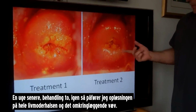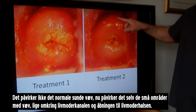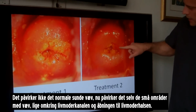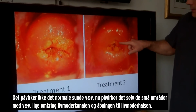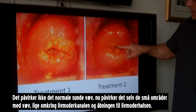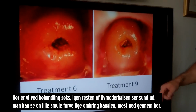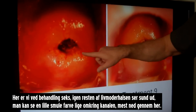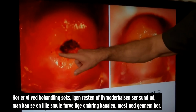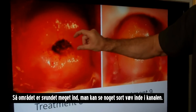One week later, at treatment 2, again, I put the solution all over the cervix and the adjacent tissue. Again, it's not affecting the normal healthy tissue. Now it's affecting an even smaller area of tissue right around the endocervical canal, or the opening to the cervix. Here we are at treatment 6. Again, the rest of the cervix is looking healthy. You can see a little bit of staining right around the canal, mostly down through here. So the area has regressed substantially.